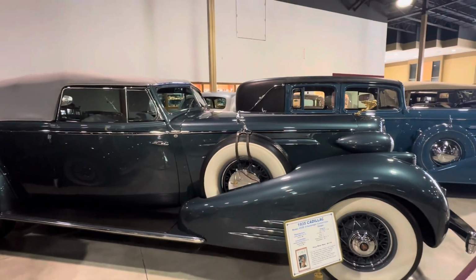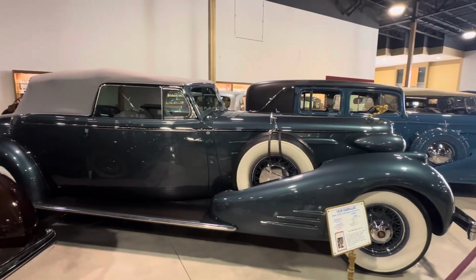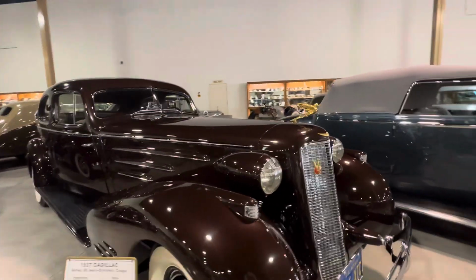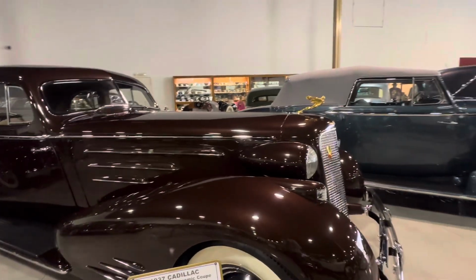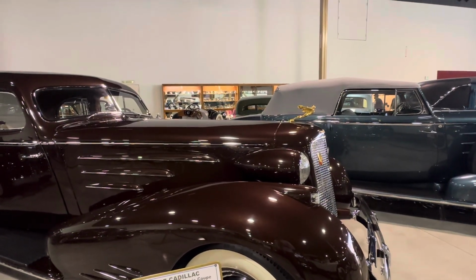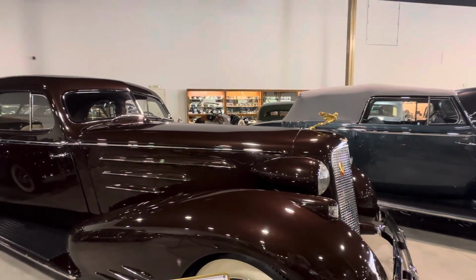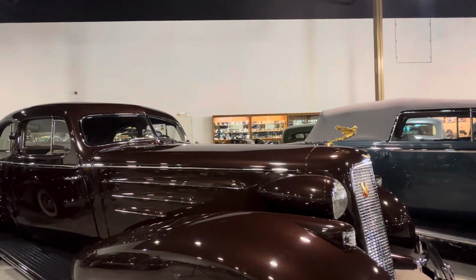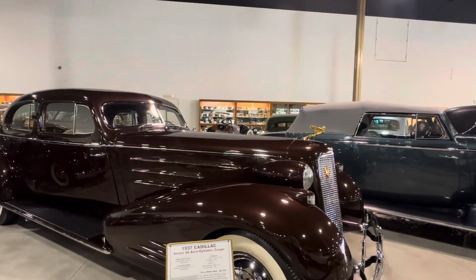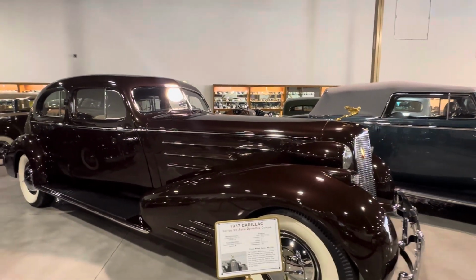1935 Cadillac Model 452, 5-passenger convertible coupe. Like these little idols on everything. The Cadillac aerodynamic coupe was first shown as a concept car at the 1933-34 Chicago World's Fair. This design influenced American auto designs into the 1950s. This very beautiful 1937 V16 coupe is one of the most distinctive automobiles of the 1930s.